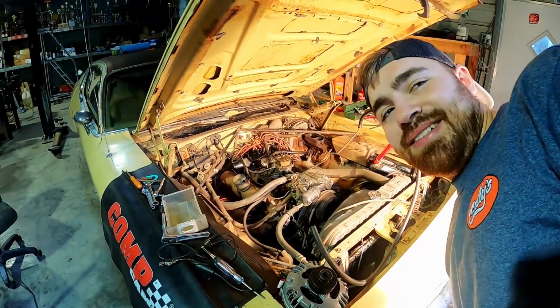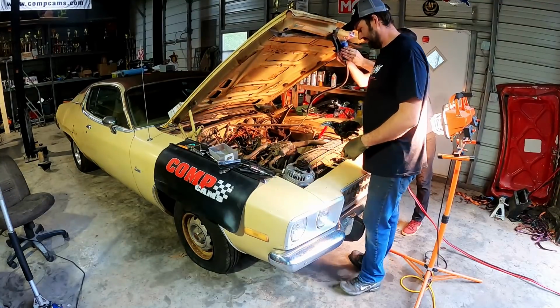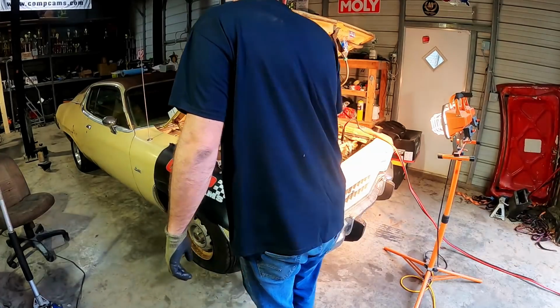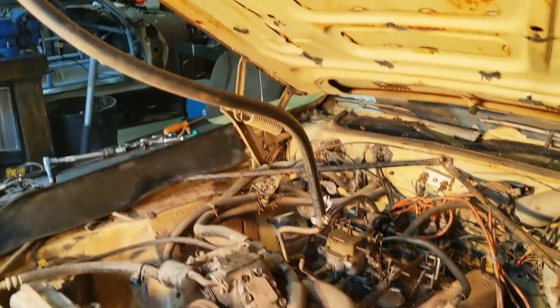Yeah. We're not smart. Right by the ball. I'll just tape this guy to this. Look at that. Professional fuel system installed. Ready for race day. Look at the quality of that gasoline, too. It looks like creek water. It does.